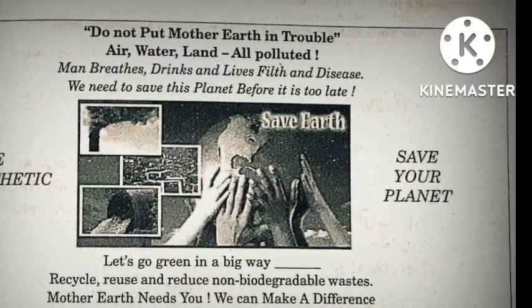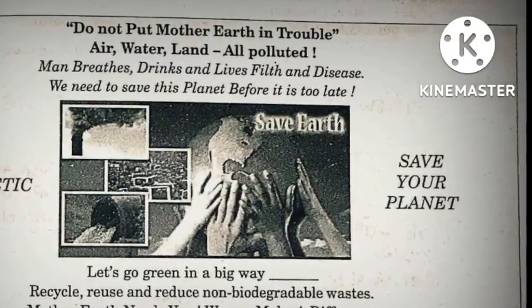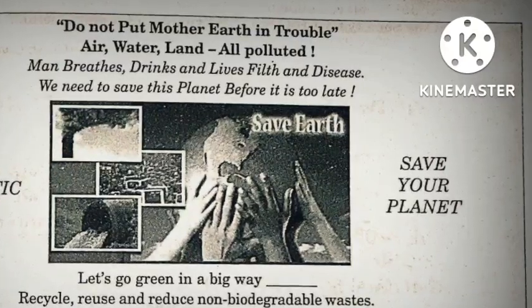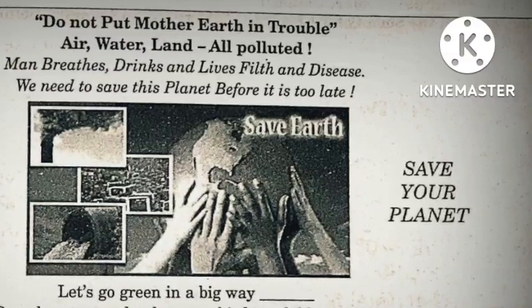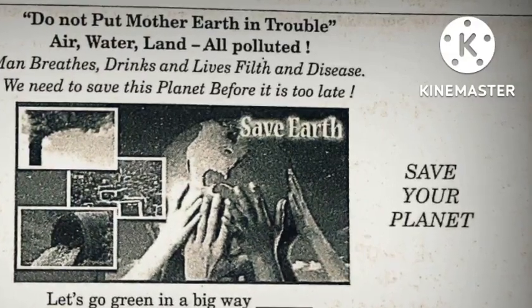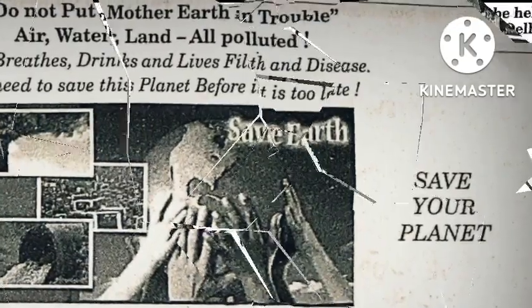And on the left again, be very careful about using good, tricky slogans or captions. Be sympathetic, like "Save your planet, save Earth." And it's always advisable to write a very interesting, eye-catching verse.